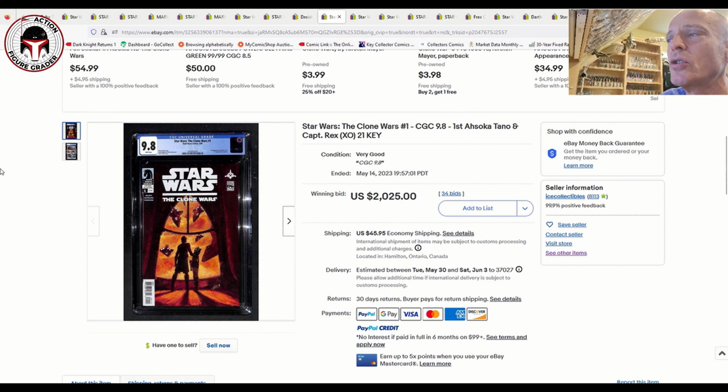Next up, let's dig into some Dark Horse books. This is Clone Wars number 1, obviously the first appearance of Captain Rex and Ahsoka in comics. I've got this one in my collection, and I've gone on record, and I stand behind it, that now is not a good time to buy this book. This book has jumped up recently because obviously we have the new Ahsoka series coming out.